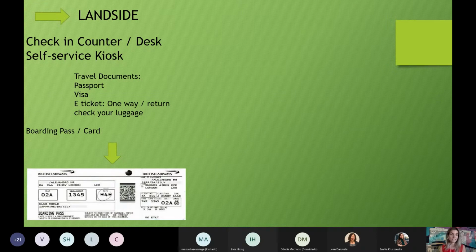Sometimes, such as in London Heathrow, you've got a self-service kiosk. All these words are correct. They express this part of the airport where you show your travel documents: the passport, maybe the visa, the e-ticket, one-way ticket or return ticket. Remember that return means both ways.